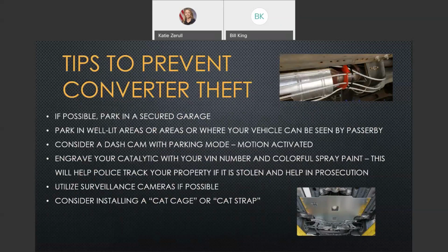It's cheaper than your insurance deductible. $200-300 for one of these security devices. Most people carry a $500 insurance deductible in their vehicle. It's cheaper than that, and a lot of people will put them on after they've been hit once.